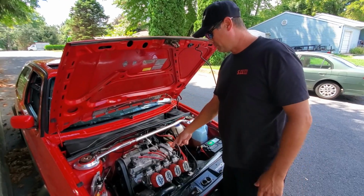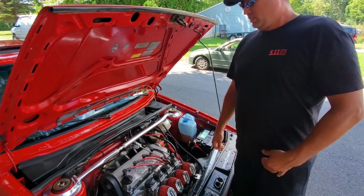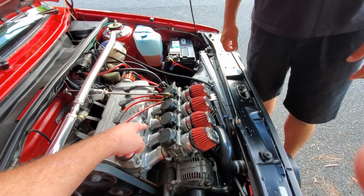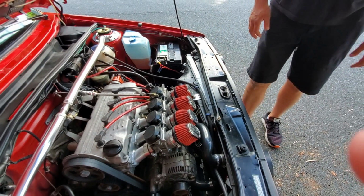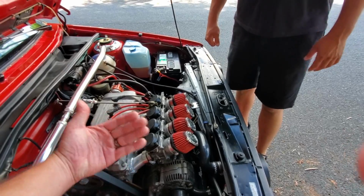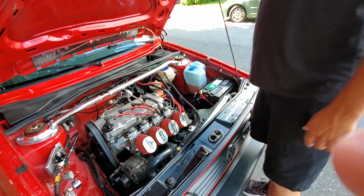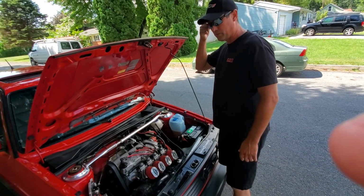So you ordered the kit, you had this made, you got the carbs. Yep. Okay, and you got the water neck. Okay. So then what else? You got all that, it came to the house. What did you have to do next? Essentially, just put it in and fabricate everything else.